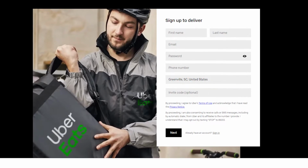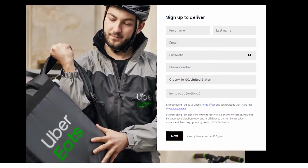So the sign up process with Uber Eats to me was very simple, probably one of the most simple out of all the apps I've signed up for. It just seemed very streamlined, which I shouldn't be surprised about since they're also Uber. It's just a very simple process to get started up if you legally can work for them and you've got a car and you've got everything you need.